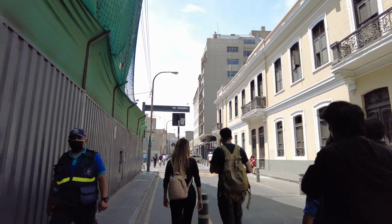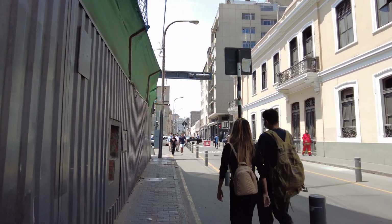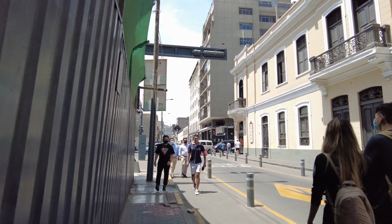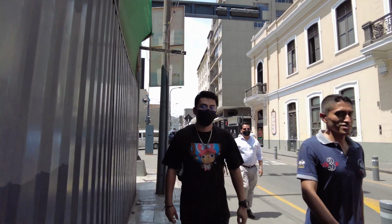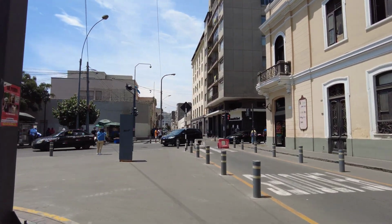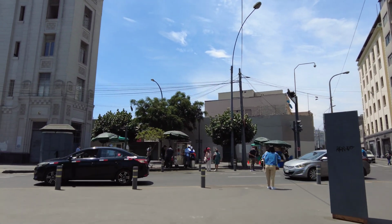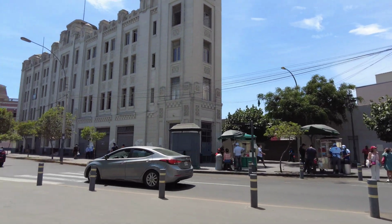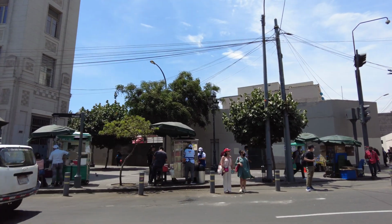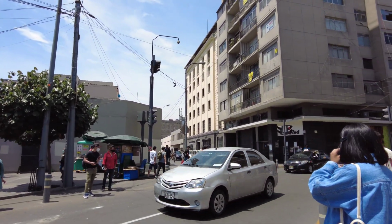I think it's rush hour, that's why there are many people on the streets. Maybe they're going to work or lunchtime. I'm not sure what time is lunchtime here, but I think it's pretty early. I don't know much about the city yet. I'm just exploring. This is the first time I come here, so it's me explaining to you things that I see.